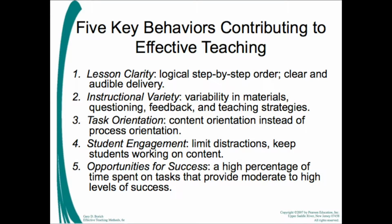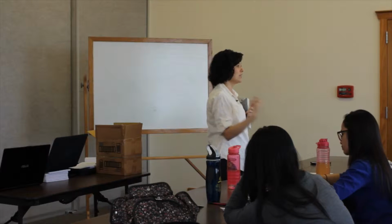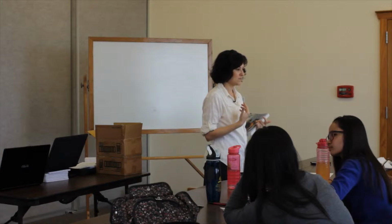I am interested in everyone here learning the ins and outs of becoming an effective teacher. Lesson clarity is one of the key things of effective teaching. Your lesson is clear, and there are different characteristics of that definition. What is a clear lesson? Another thing with effective teaching is a teacher that elicits student involvement and doesn't just talk.